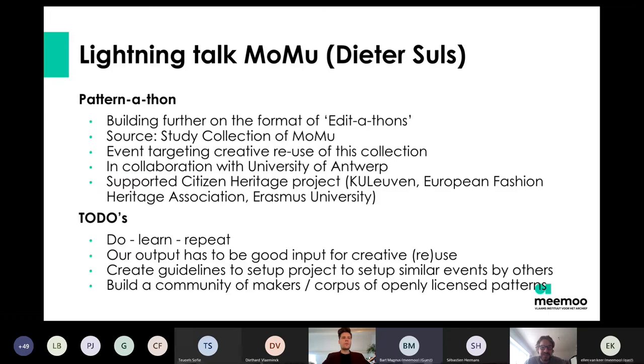Another thing that we want to do is to create guidelines so that this Paternathon could also be set up at another place for other people with another collection. And the result of everything has to be, we want to build a community of makers and create a corpus of openly licensed patterns through sharing via Wikimedia Commons.